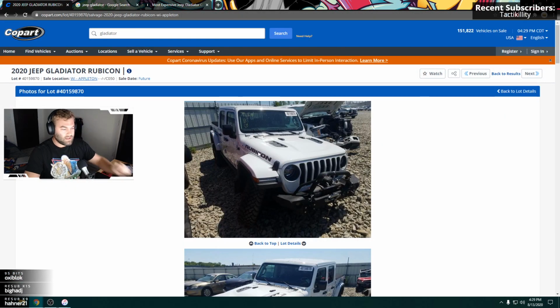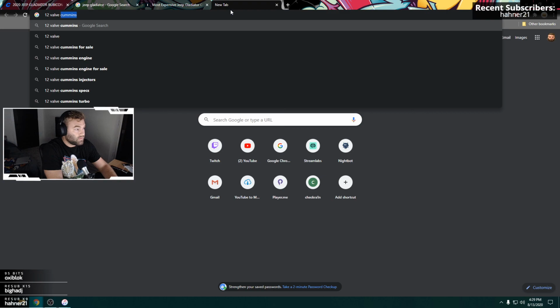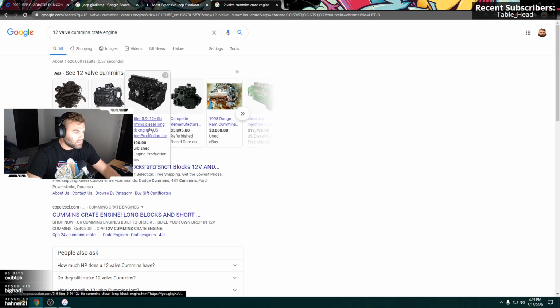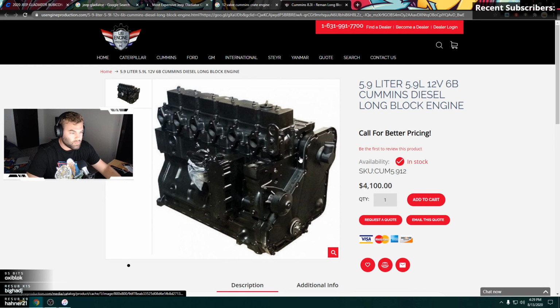But I'd need to buy one of these, and I'm pretty sure there's a bunch of companies that'll sell a 12 valve Cummins, great engine I guess. No tax. What does that mean? I'd like it to not produce 210 horse. That's a P pump motor, so you're not going to pull the doors off anything really.